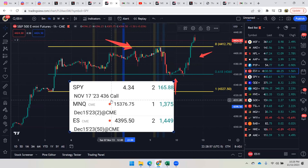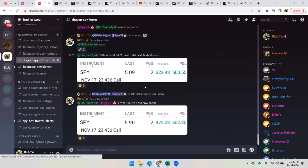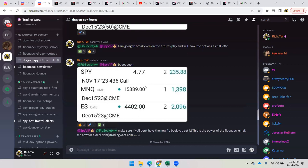So whenever you feel like you're at a point on the chart, on the 5-minute, 3-minute, you don't have anything to trade, zoom out, go to the hourly, look for the swings, okay? And I like to hit the swings with options. Just going to show you guys that real quick. In the Dragon SPY Lotto section, this is where I put the option plays.